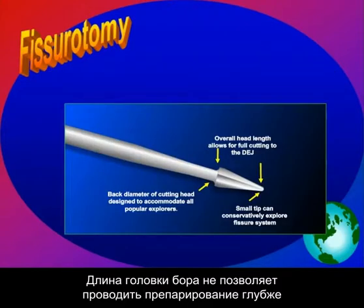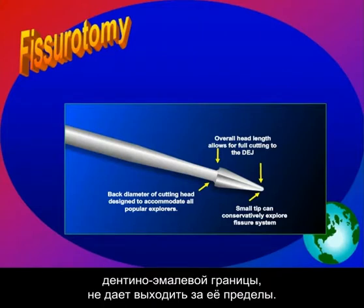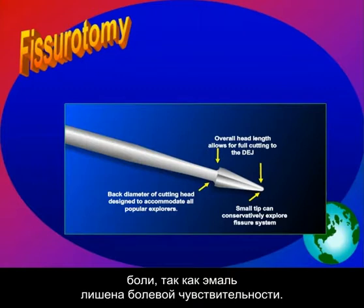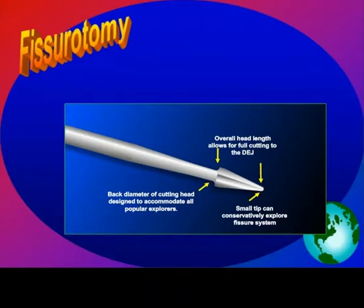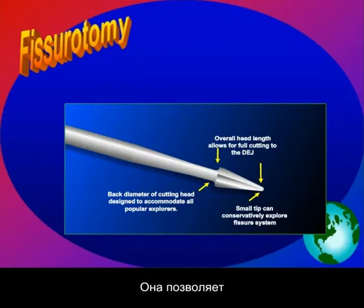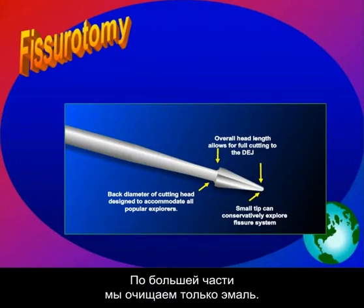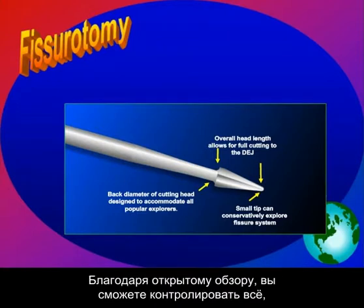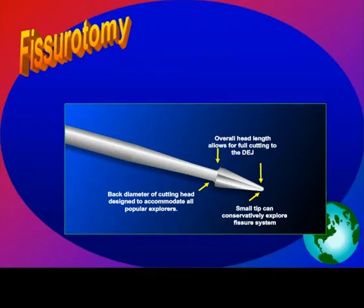The design ensures that the overall head length allows for the full cutting to the DEJ, but no further. If it stays within the enamel, there is less pain to the patient because the enamel does not have any pain perception. As well, there's a small tip which conservatively explores the fissure system, and that, again, allows for very little touching of the dentin. It's mostly the enamel that is being cleaned out. The back diameter of the cutting head is designed to accommodate all popular explorers, so you're able to detect things that are going on around because it opens up the area for view.